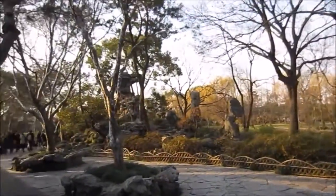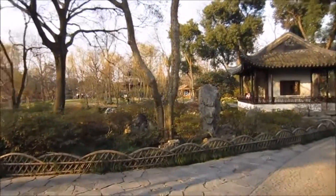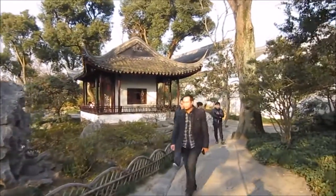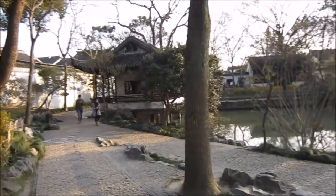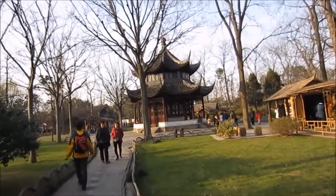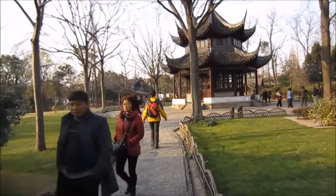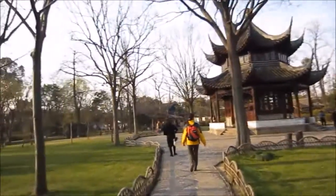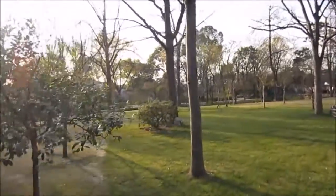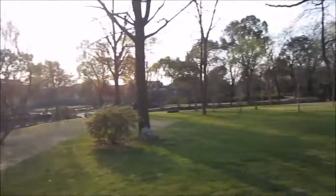And this is the garden I was talking about. So yeah, the Humble Administrator's Garden is a representative of the Chinese classic gardens of the Ming Dynasty. And here in Suzhou, it's the largest garden with an area of more than 50,000 square meters.